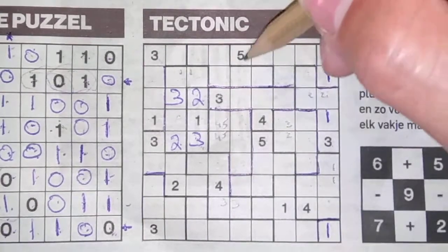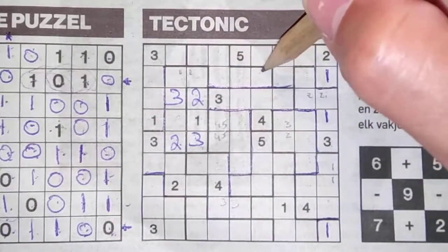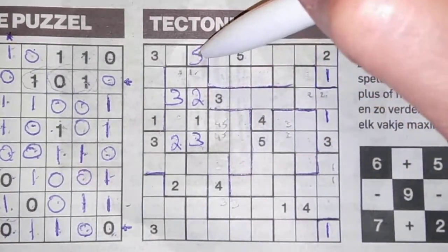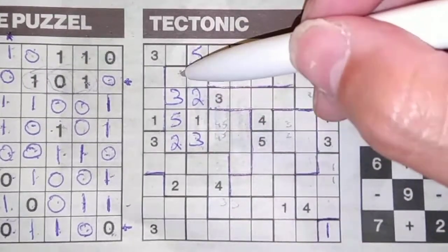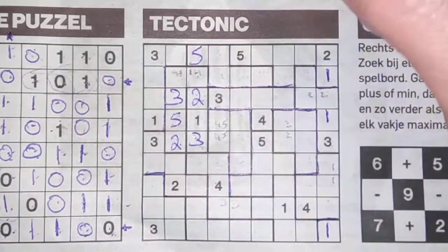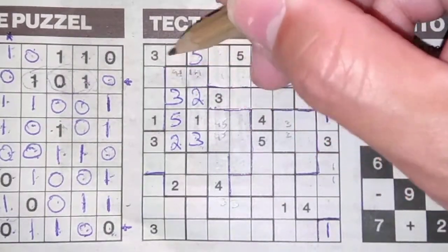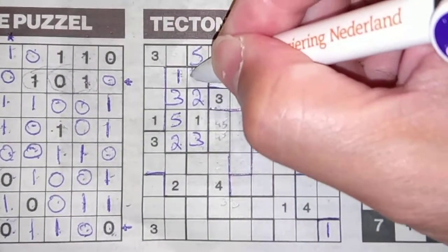Let me see. We have a 5 here, that means these 4 boxes cannot be a 5. These 4 boxes surround the 5 cannot be 5, so one box left for the 5 should be there. That means these 2 boxes cannot be a 5, one box left for the 5 should be here. So we have 1 and a 4 left. If this box is a 4, then I cannot fill any 4 in these 3 boxes. I need a 4 here in these 3 boxes. So this should be a 1. And this should be a 4.